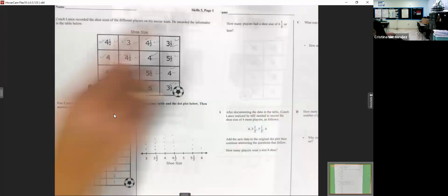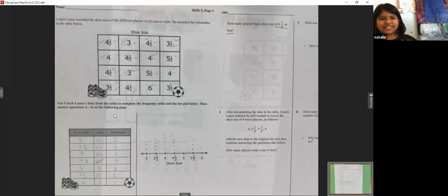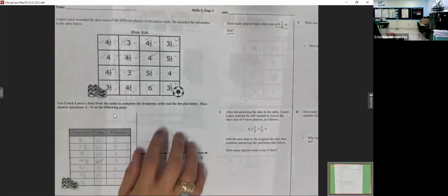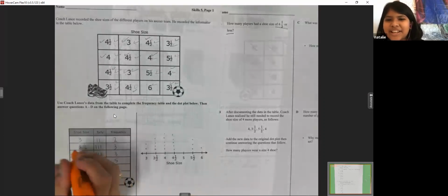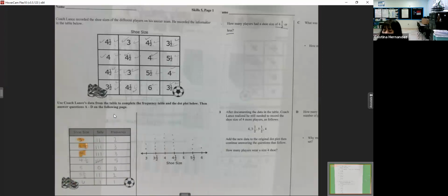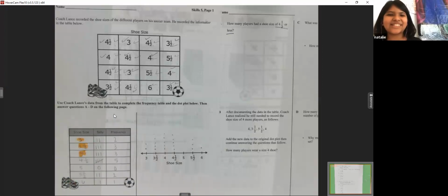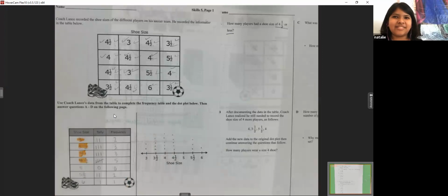So A's right here. It says how many players had a shoe size of 4.5 or less? I'm going to highlight them on here. What numbers are less than 4.5? First of all, 4. 3.5. And then 3. What about 4.5? It says 4.5 or less. You have to include it.